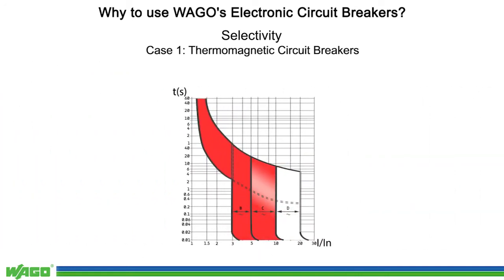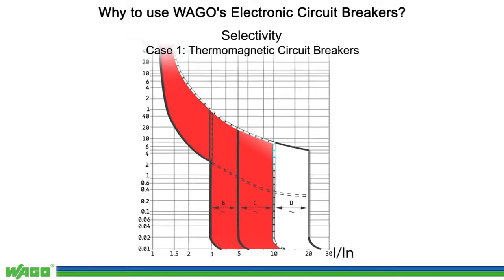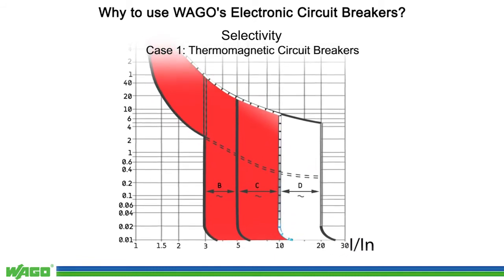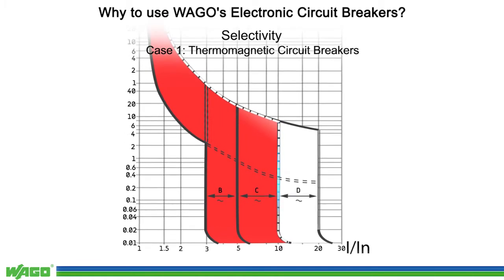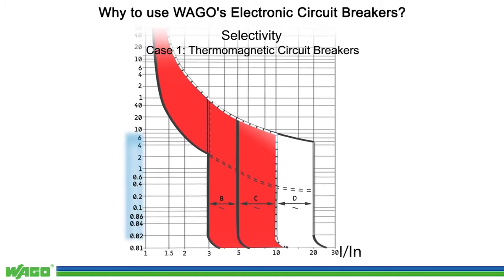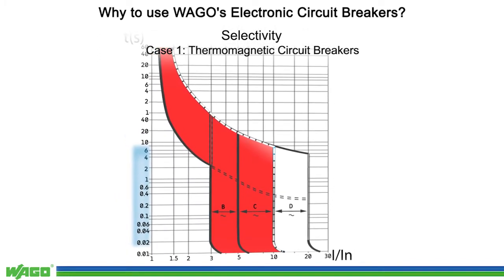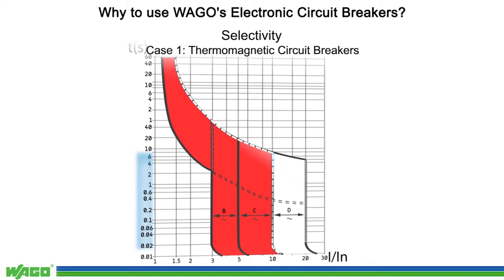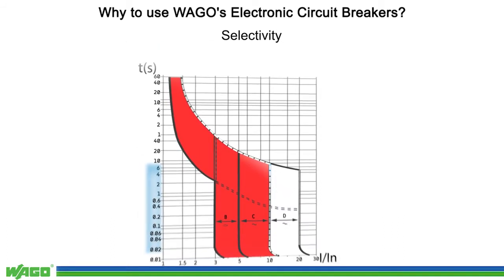Let's take a circuit breaker with trip characteristic C as an example. To guarantee fast tripping, 10 times the circuit breaker's nominal current would be necessary. This may even be 12 to 15 times at a DC current. The trip time may also vary between 0.02 and 8 seconds. In most cases, the power supply unit will limit the current before a thermomagnetic circuit breaker trips.